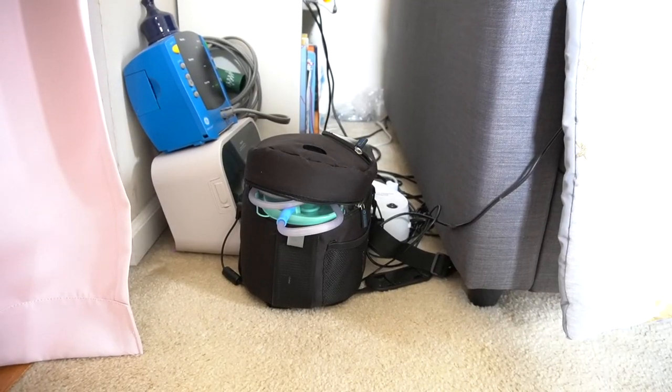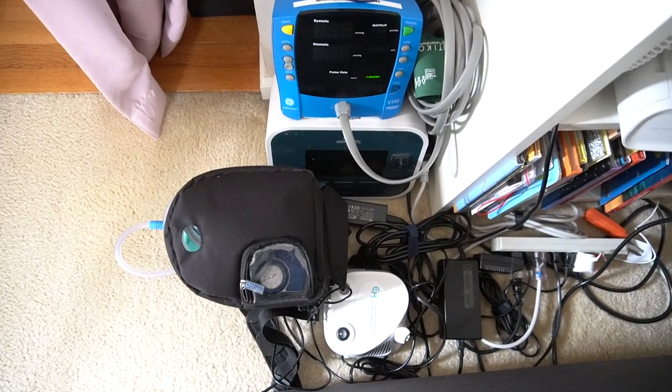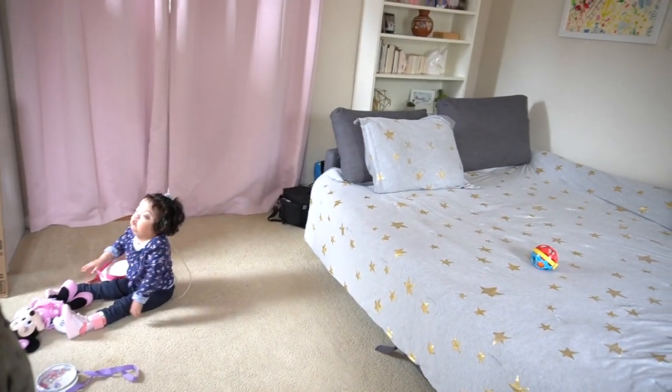But anyway, the rest of the things we do keep, again, behind this couch. We have the suction machine, the blood pressure, cough assist, and nebulizer. All of the wires over here. It looks messy, but only if you walk over there. From over here, you can't really see it.